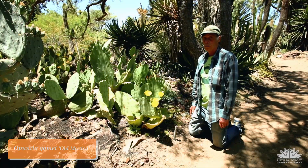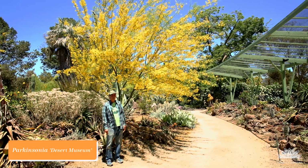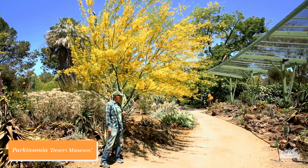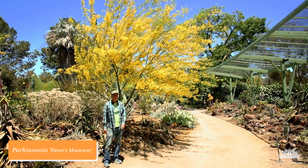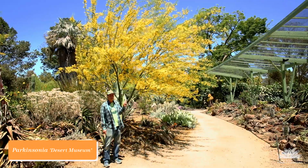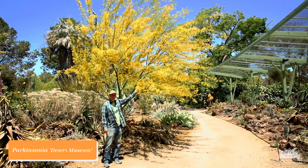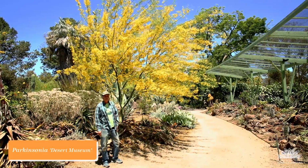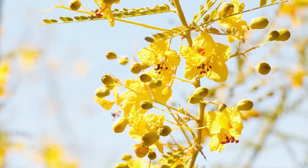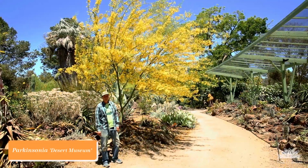Opuntia gomii, Old Mexico. This beautiful tree is Parkinsonia Desert Museum. It's one of the Palo Verdes. Palo Verde means green stick in Spanish because of the beautiful green branches and trunk. So it looks very much like one of its parents, Parkinsonia aculeata, but it has been bred to be spineless, and so it's much more user-friendly than Parkinsonia aculeata is. These wonderful yellow flowers in masses in the summertime and much visited by bees.